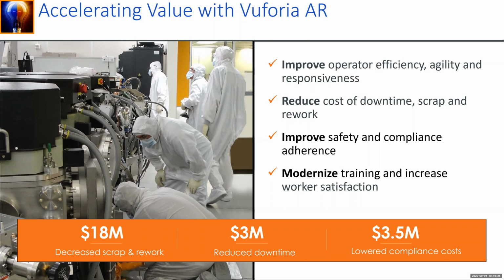And just provide a better, safer environment for your workers. And then also from a worker satisfaction point of view, having some of these tools, it's just cool. And we've really seen a lot of workers, especially, I hate to be stereotypical, but especially younger workers, that really embrace this type of thing. And it helps make the job much more attractive for a lot of the people within the organization.